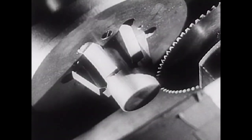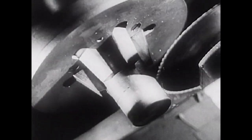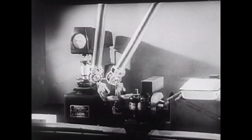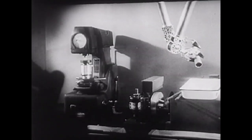Here the container is placed below a saw. A switch is thrown and the saw bites into the metal. Intently now, the scientist watches the end of the container drop off. Next, the slave hands remove the tube and carefully shake out the radioactive metal for testing.